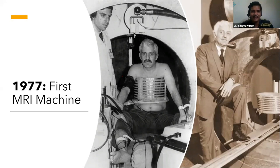MRI is a great invention, and doctors usually say that MRI is the gold standard of anatomical imaging, particularly whenever you want to identify the anatomy. I'll answer the questions at the end. So that's how MRI was born.